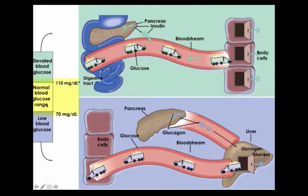Normal blood glucose ranges between 70 and 110 milligrams per deciliter. When blood glucose rises above 110, a signal is sent to the pancreas to produce insulin to bring sugars back down to normal. When blood sugars go below 70, a signal is sent to the pancreas to release glucagon to help raise blood sugars back into the normal range.